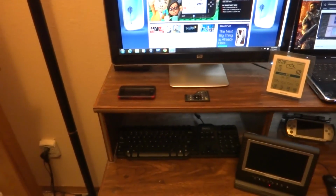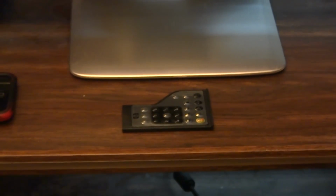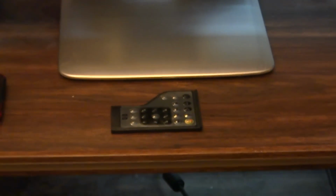On the desk, sitting below it, I got my iPod Touch by Apple, and then I also got the remote control for the PC. The PC I have does have a remote control for it, which is cool, so I can control everything from a distance if I want to, which is really nice.